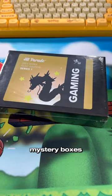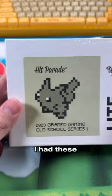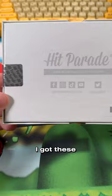If you think Pokemon card mystery boxes are a scam, do not watch this. I actually totally forgot I had these Hit Parade mystery boxes. They're sitting right by my studio table, and I looked down and I said, oh my goodness, I bought these way, way long ago at Collecticon. I should grab these and open them up.